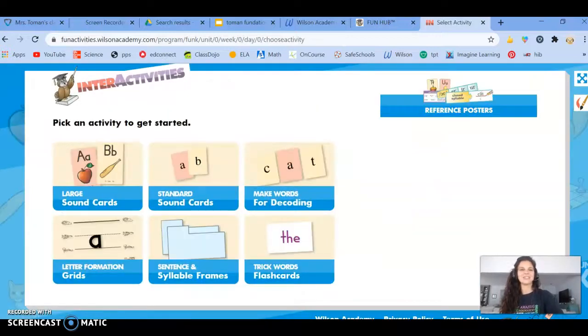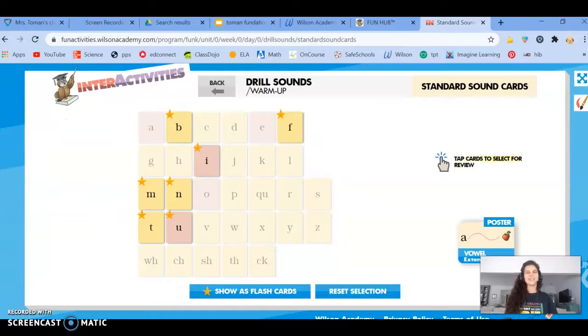Also, now let's do the standard sound cards. Let's do the yellow cards first, the consonants. B, bat, b. F, fun, f. M, man, m. N, nut, n. T, top, t. I, itch, i. U, up, u.